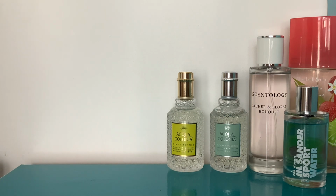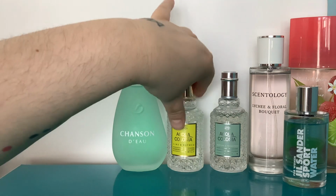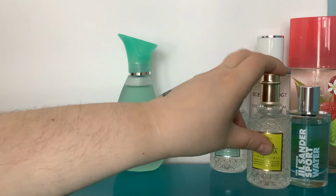But what I will say about this is I've kept it in the box because I'm not keeping this. And the reason being that this one dries down to smell almost exactly like my beloved Chanson d'Eau. So this is very nice. It's delicious. It's tasty. It's between like 10 and 15 pounds, right?